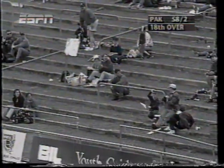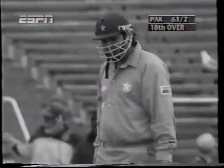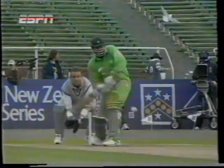Oh, he's whipped that one away. That's a good shot, and it's 6 runs. It's over the fence. Inzamam al-Haq picks it up and deposits it over the fence at Carisbrook. Inzamam is definitely the class act of this Pakistan batting lineup, and that is a magnificent shot. It wasn't that short. It was reasonably straight, but look at the power.